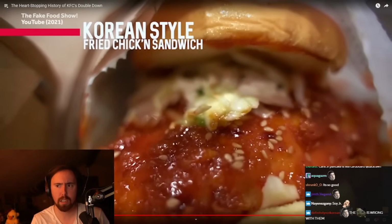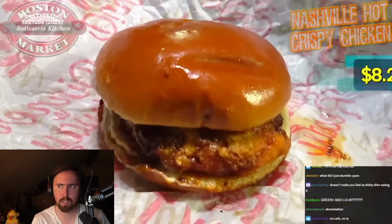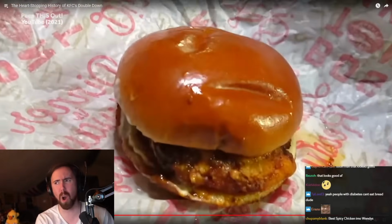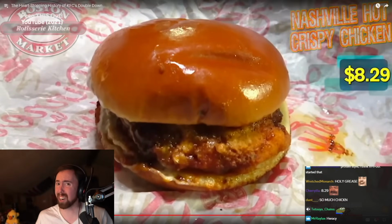Shake Shack's Korean-style fried chicken sandwich, and Boston Market's Nashville hot crispy chicken sandwich. It was a huge. Whoa, wait, Nashville hot crispy. That's $8?